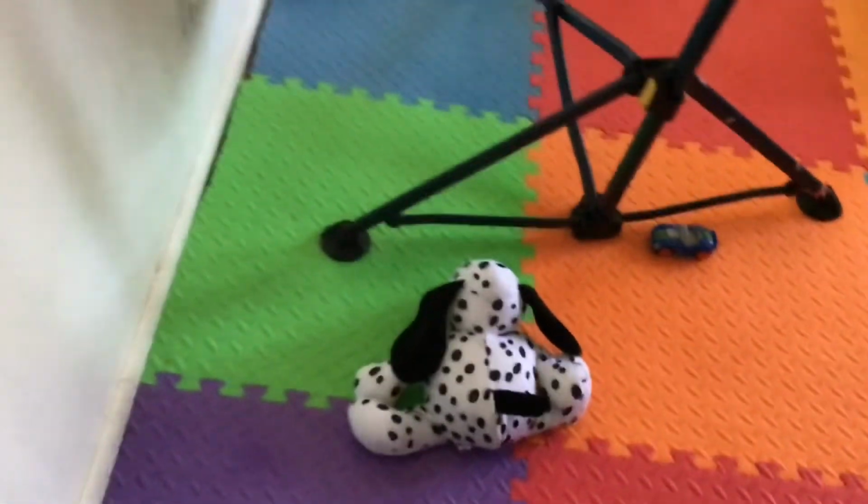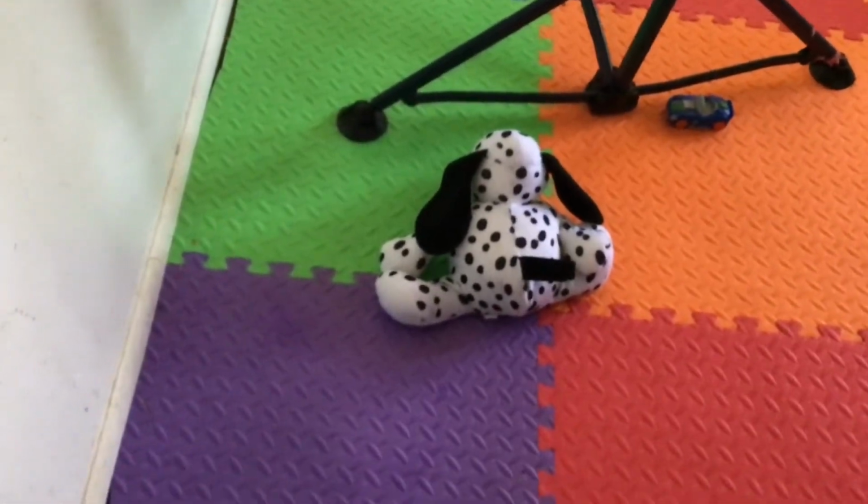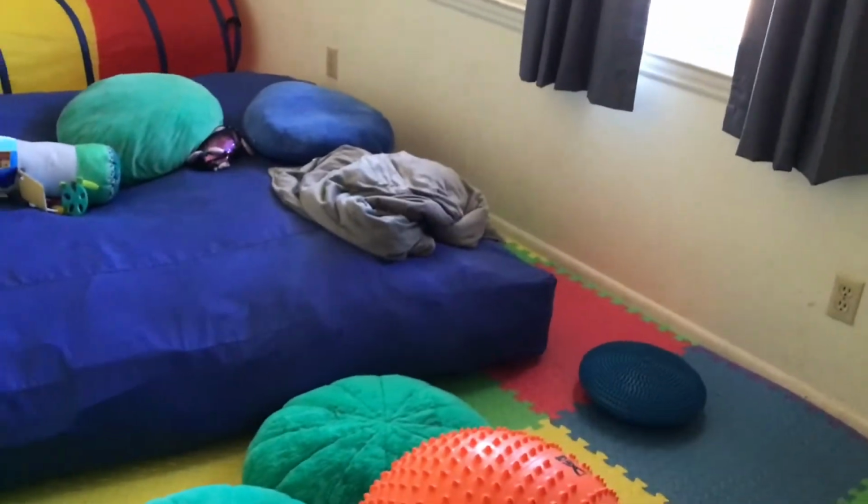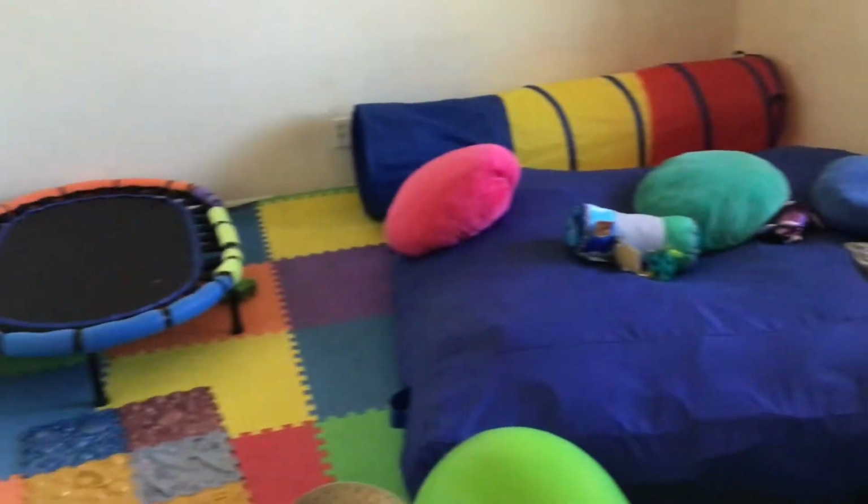Gosh, a weighted stuffed animal. I just got him. He is a total of 3 pounds, 10% of Eli's body weight. And Eli decently likes him. We also have a weighted blanket over here. So yeah, I think I covered everything in here right now.